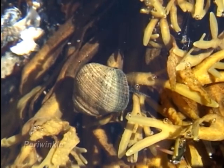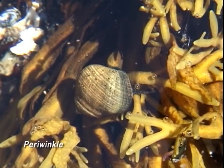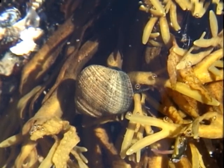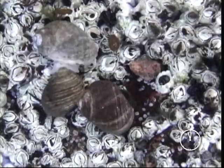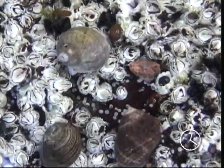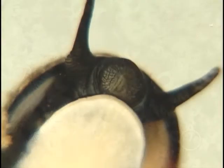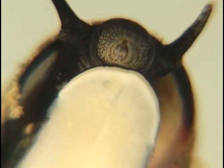The periwinkle, a common type of mollusk found along the Maine seashore, has a round shell that grows to about an inch in diameter. Periwinkles can survive in intertidal zones, where they are commonly found, because they conceal themselves inside their shells, thus enduring exposure to the air for up to a week. They can also withstand high heat, as much as 150 degrees for 12 hours.